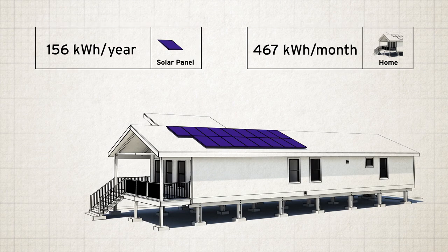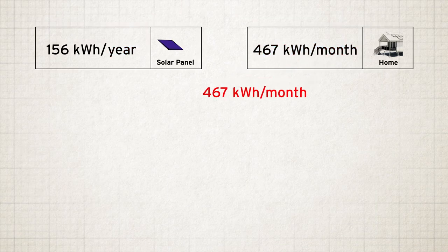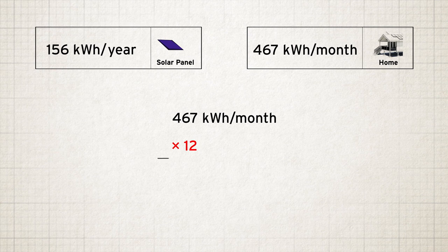The tricky part is the panels are measured in kilowatt hours per year, but the amount the house needs is measured in kilowatt hours per month. So we need to convert the rates into the same unit. Let's convert the months to a year to make the units match. That's 5,604 kilowatt hours per year.